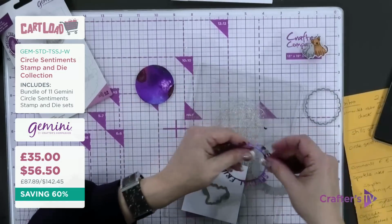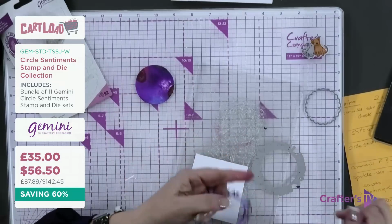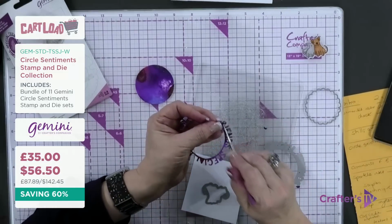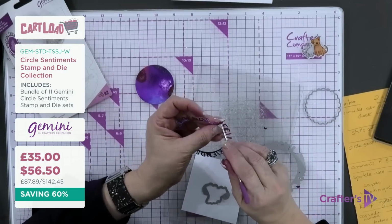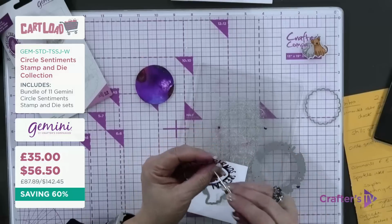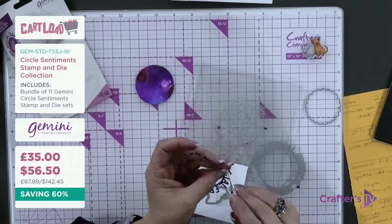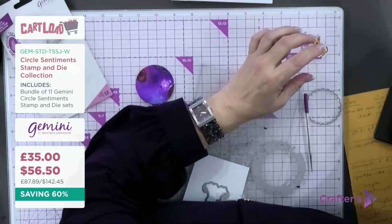But what I want you to see, and let me grab my poker tool just so I can pop this out. Whoops, got some fluff stuck at the bottom of my poker tool. Let's pop this on and let's take all the little bits that just need poking out. And I'm going to come up close so you can see this, because it has a delicacy to it, but look at that.